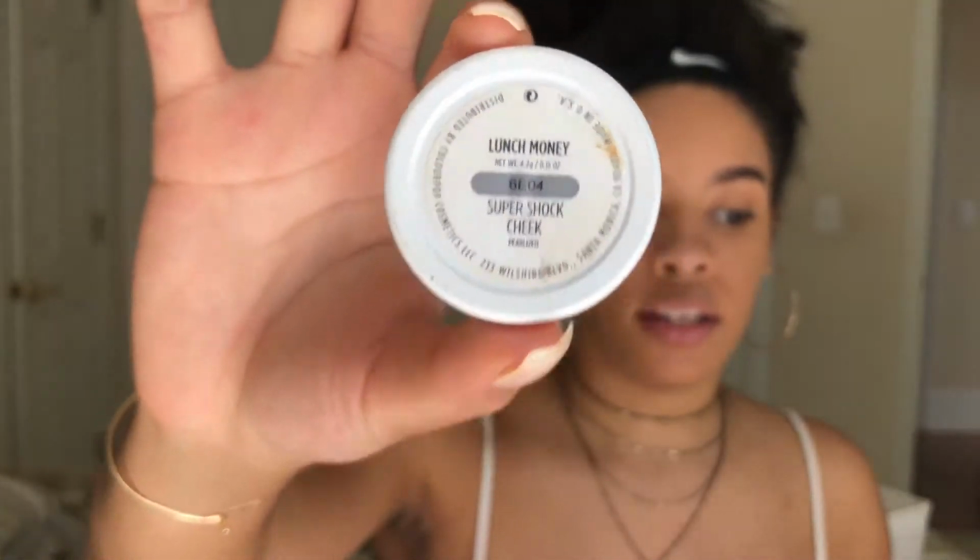And now I'm taking this ColourPop Super Shock highlight in the shade Lunch Money. I'm just applying this with my finger to my cheekbones to give us extra glow. It's a really pretty highlight. I used to put this underneath my foundation all the time, and it was really pretty.